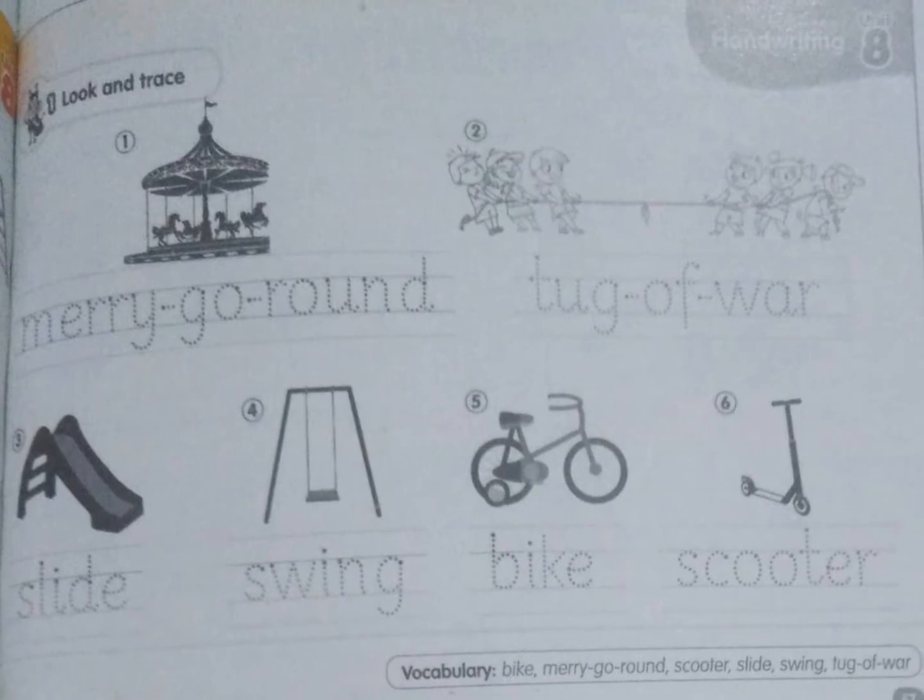Page 57 in the activity book, exercise 1. Look and trace. So, what is it? Yeah, excellent! Merry-go-round! And picture 2, what can you see? Yeah, tug of war! Picture 3, it's a slide! Picture 4, yeah, it's a swing, excellent! Picture 5, it's a bike! Picture 6, it's a scooter. Yeah, excellent. Now, trace carefully the word under the picture. Okay.